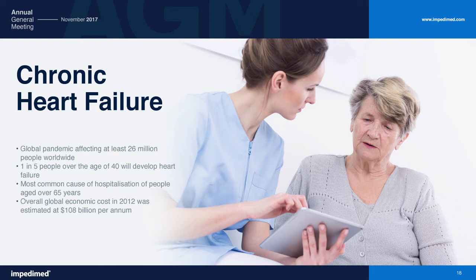Chronic heart failure. This was the space that we were pushed into very hard by the cancer centers. I can tell you that one publication calls this a global pandemic. 26 million people today suffer from heart failure. If you're age 40 or older, you have a 1 in 5 chance of developing heart failure. It's the most common cause of hospitalizations for age 65 years and older, and it is the single largest healthcare expense globally.